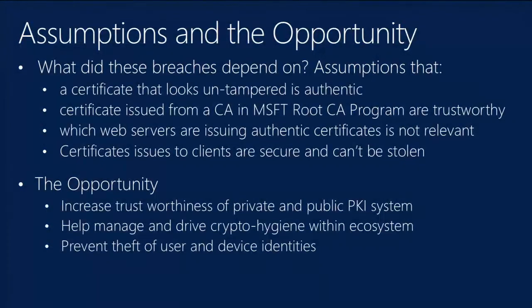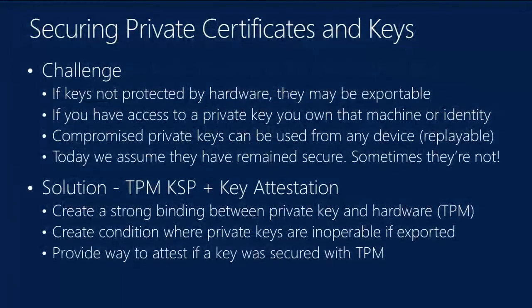So the opportunity is for us to increase trust in the system, and there are 2 ways that we're going to do it with Windows 8.1. The first thing we're going to do is add a feature called key attestation. The notion of attestation is basically where it can be validated that something, it could be an identity, it could be something else, can be remotely verified as being authentic and untampered with. So in the case of malware, which we'll talk about a little later, we have a concept of remote attestation where a PC can be remotely verified and we can confirm a device has integrity. We're going to have this type of concept with certificates.